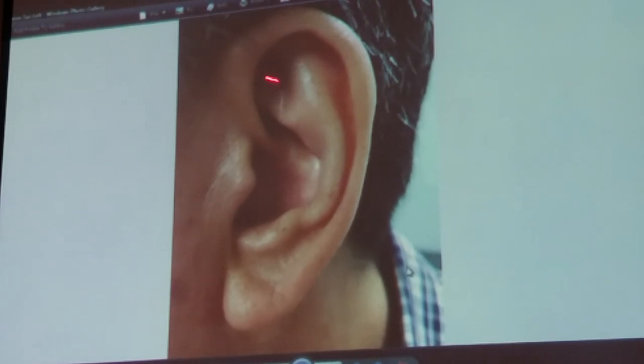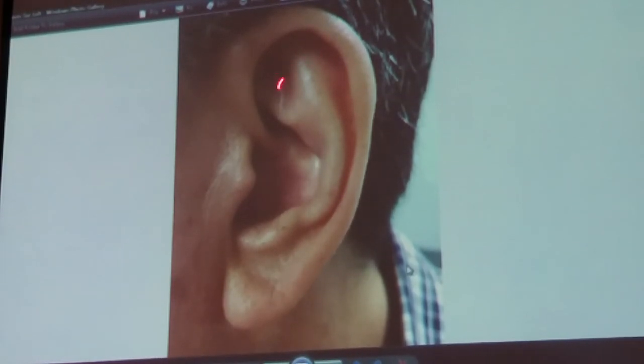If you see a red dot right there, that's constipation point, okay? People will have constipation when they have a dot right there. Here. That's a shenmen. It's above. No, it's not shenmen. Shenmen is here. Something like that.